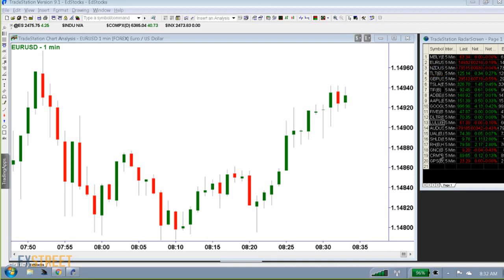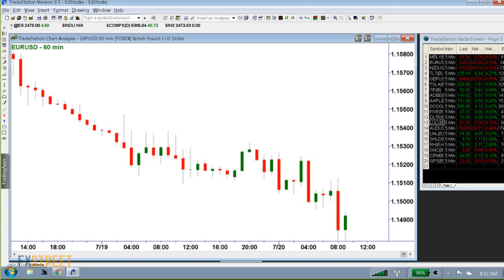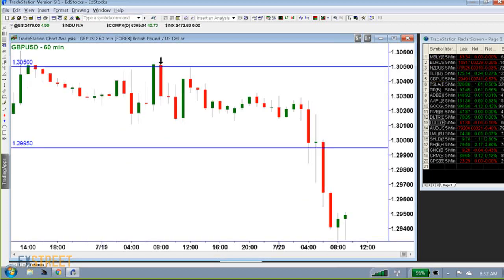But at least we have our pound US dollar set up all wrapped up. So we'll come back to Draghi in a bit, but we'll come back to Draghi for the next session. In the meantime, I'm going to flip over to the 60-minute chart, and we'll review our pound US dollar setup again, and then we'll end the session. So that's how we'll end this session with our pound dollar. So there we have it.